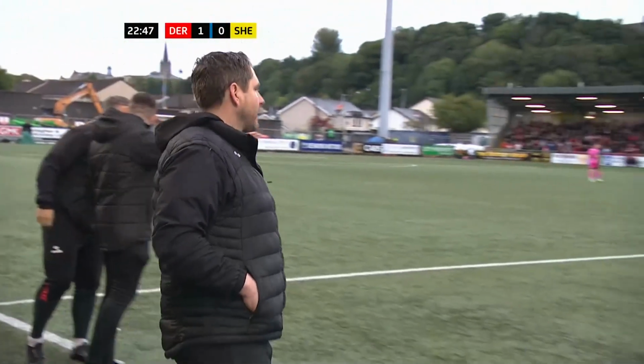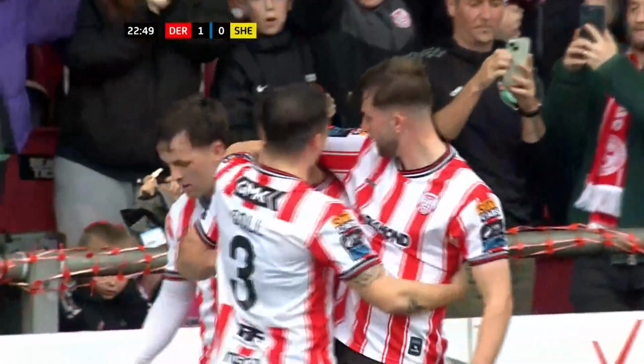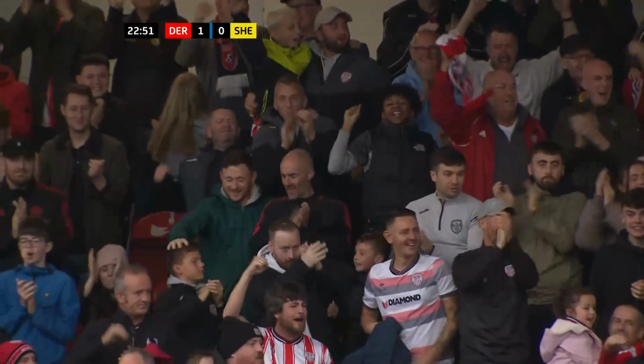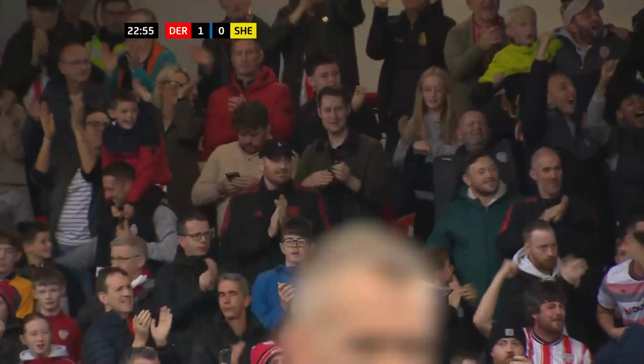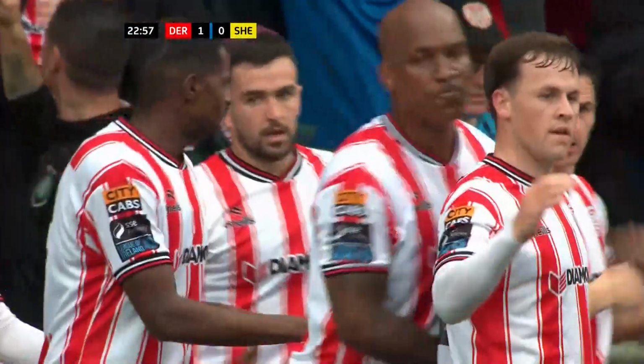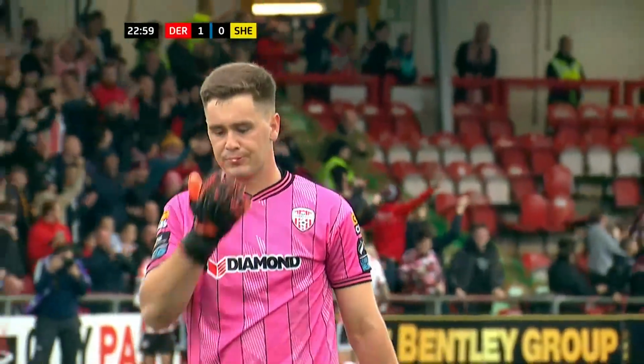That is an outstanding Derry City goal. Lift off at the Brandywell. How many big cup nights have we witnessed here? Derry feeding off the emotion of the home crowd, and they've found a way to breach this miserly Shelbourne defence. And in a fixture that tends not to produce many goals, how good could that be? How good was that from Derry City?